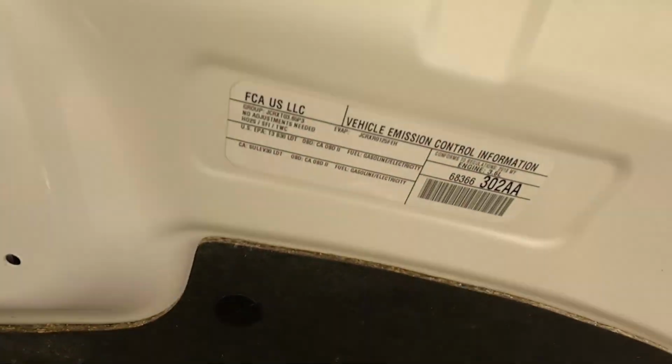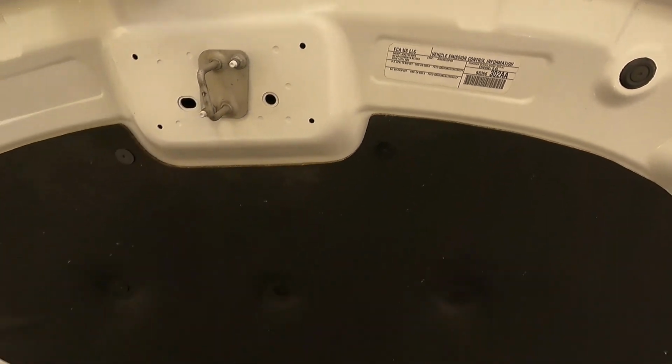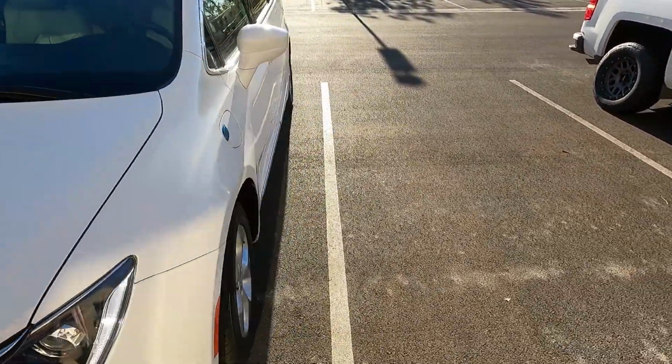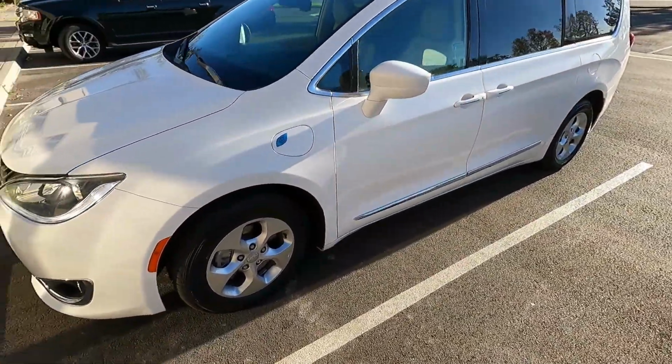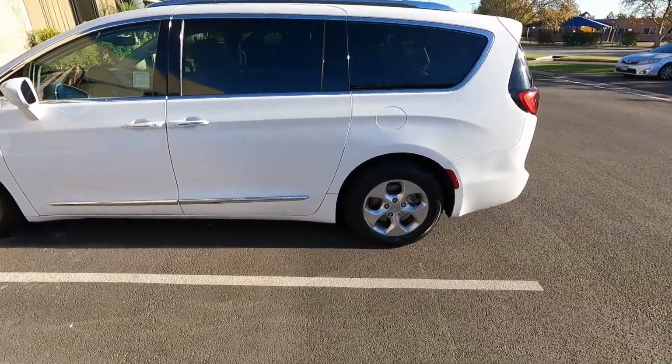It does have California 50 state rated emission control system, and it just passed the California smog test, and it can only do that if the engine and the emissions are working correctly. So it did just pass California smog check.